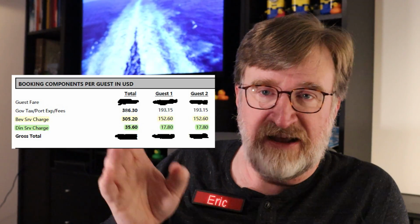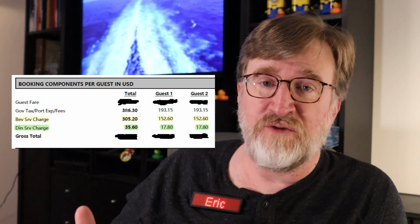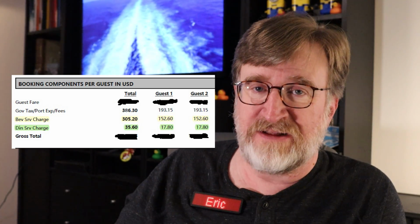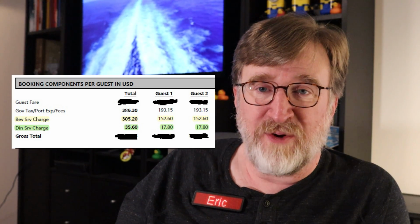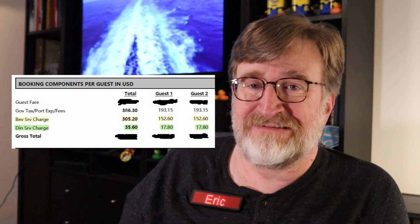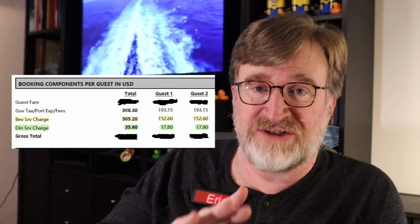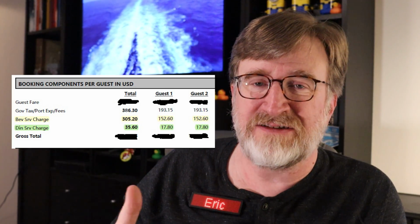The next line you'll see, highlighted in green, is the dining service charge, and this is the gratuities they add on for the specialty dining that you get as part of the free at sea package. And it's only $8.90 per person, and that's not a whole lot of gratuity really for that meal, but that's what they charge. So it says, as you can see, it's a service charge, but really it's gratuities to go to the bartenders and the people who work in the specialty dining.